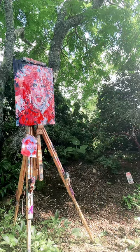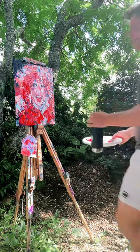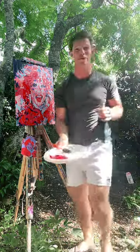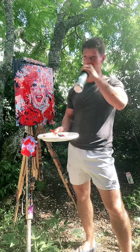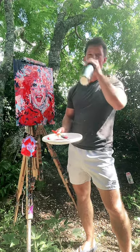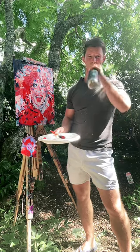Put that down to there. If you're wondering where this is in the world too, it's a little shady spot that I've found in New Zealand. Delightful little spot.